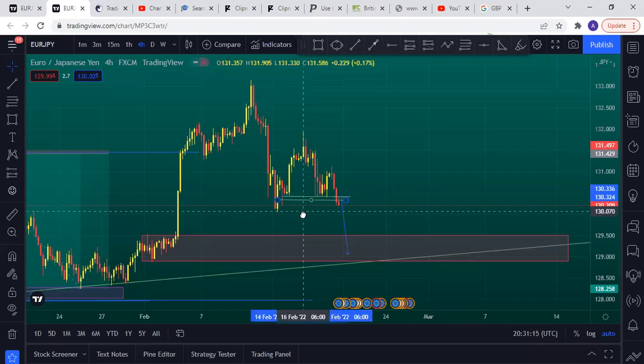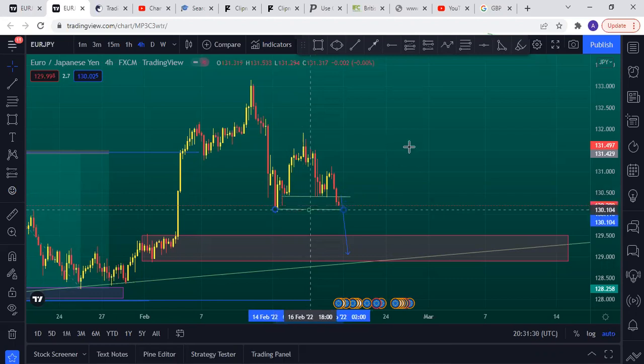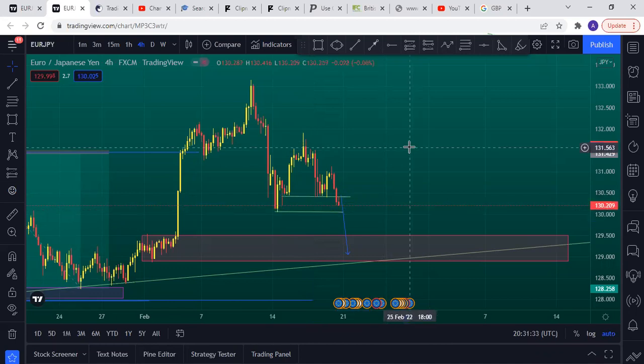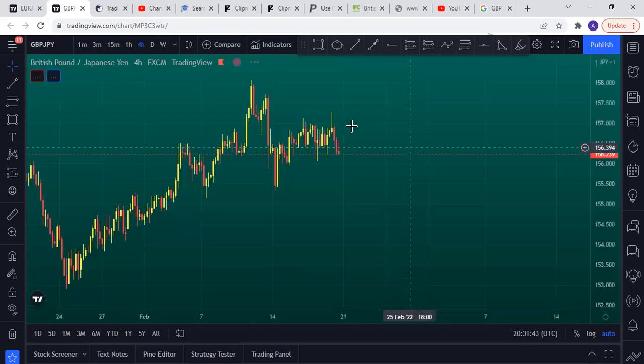So having said that, let's also check for, I think we're bearish on pound. So let's see GBPJPY. GBPJPY should also be quite bearish. And this is looking quite nice already.